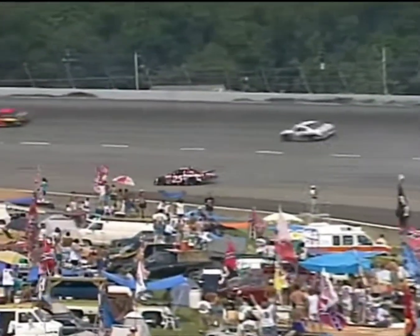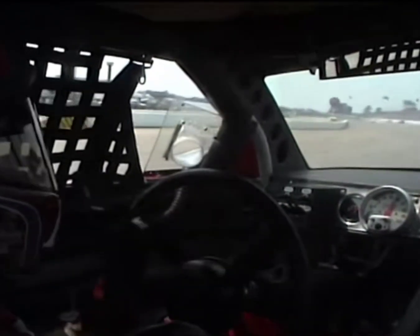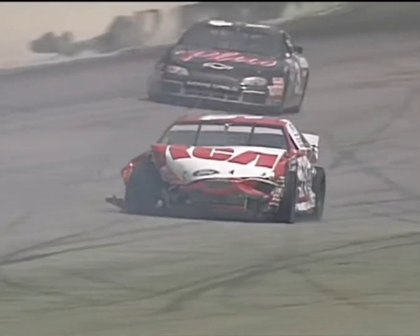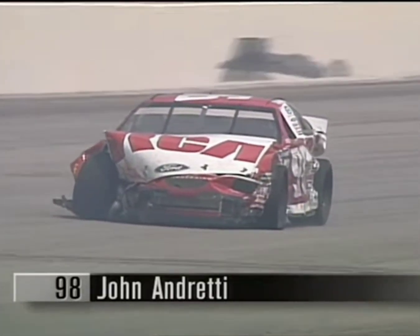Up in turn number 1 is Jeff Purvis again. Oh, and we got several cars behind him piling into each other. Caution is out. Everything looks good. 495 by you. Steve Wilson. 25 car hit you. And John Andretti has suffered a major damage to his RCA car. Serious damage, you're right. Very serious damage to the RCA car. All sides.